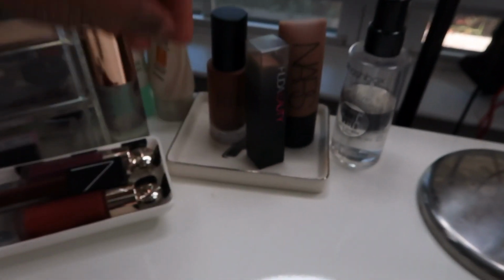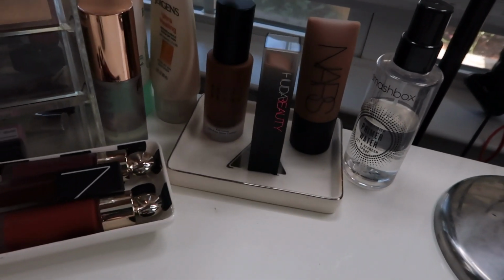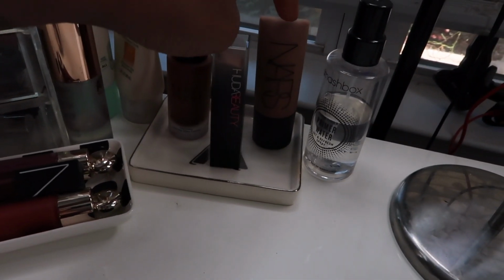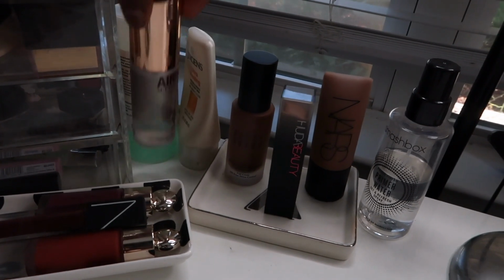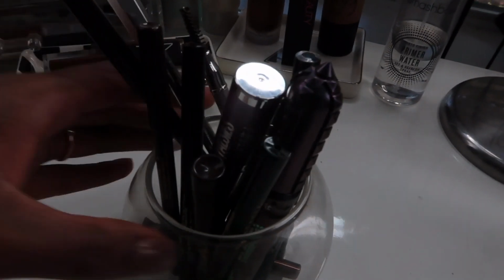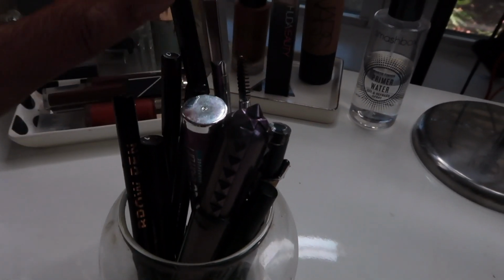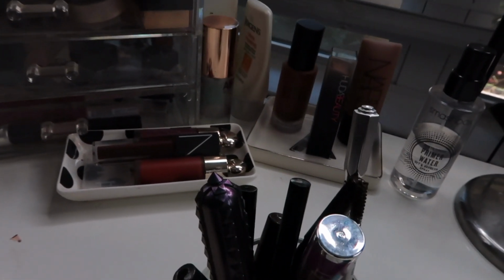Okay, so here on my vanity in this little tray, this is where I always keep my foundations that I want to currently use. So got my Bobbi Brown, my Huda, and my Nars Soft Matte there because I really need to focus on using these right now. Then I've got just some lotion, and then some Mario Badescu spray, Smashbox spray, and Charlotte Tilbury. In here, this stuff stays fresh just because of the nature of what it is. It's just brows, eyeliners, and mascara, so I don't have to worry about decluttering that so much.